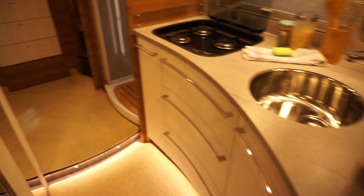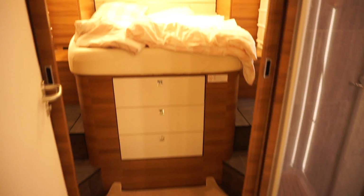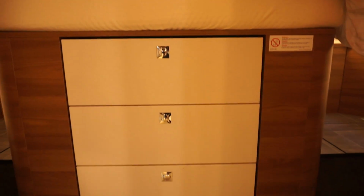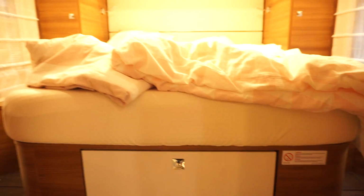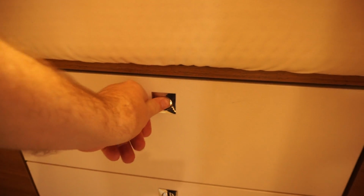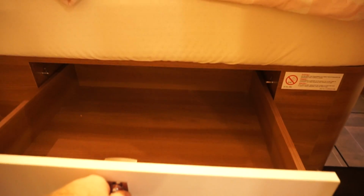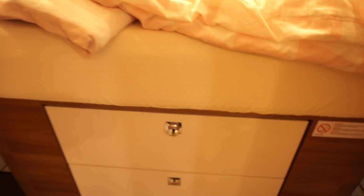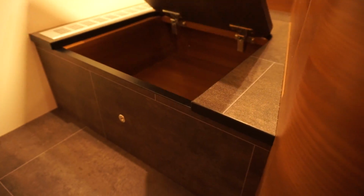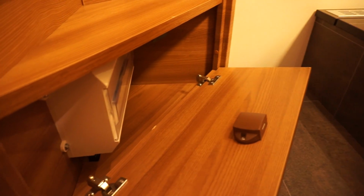Oh, let's go to the back, because I started off talking about that. Let's go to the back. This I find quite attractive. This queen bed here. I think it's a sort of useful chest of drawers up here. You've got more storage under the floor. There, for example, and here, I can get shoes or something there.